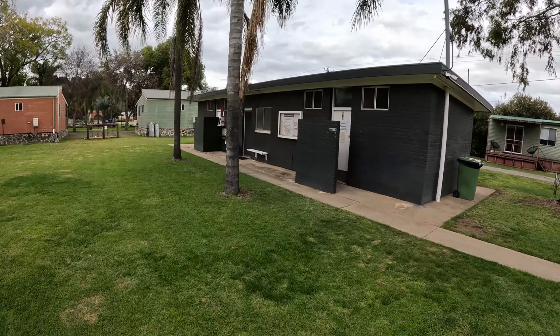So there you have it, Forbes Caravan Village, or Caravan Park Village. There's 2 or 3 parks in here. This is the Caravan Park Village. But yeah, no, really good little park. So we'll sit up here for a couple of nights and go from there, let this weather pass through. And we'll move on from there and show you a bit around Forbes and, yeah, see what it's like.